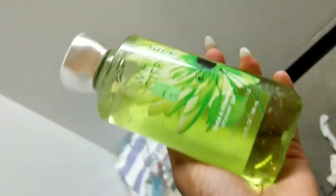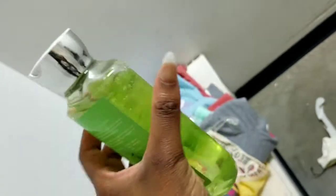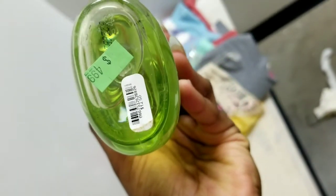And I also found this white citrus shower gel for $4.99, which smells really good. This is actually from Bath and Body Works, so that's a really good price when the regular price retails for $12.50.